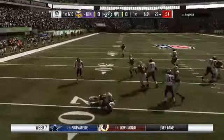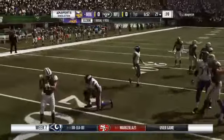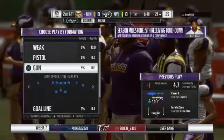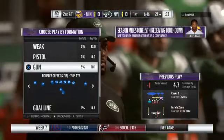Now the first carry for Dalvin Cook. And he'll wind up losing yardage here back at the 21-yard line. That's going to go as a loss of a yard, and it'll be second down.